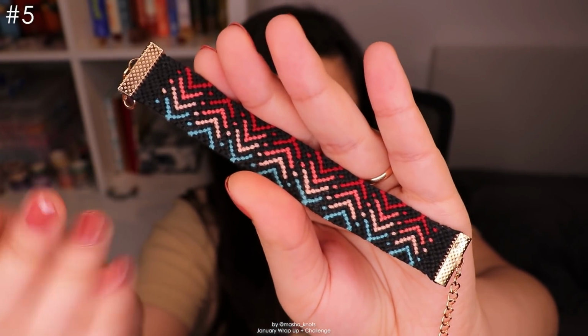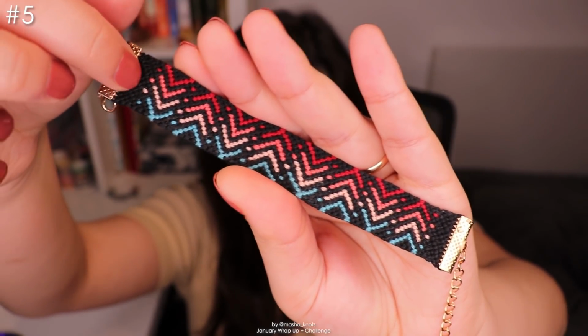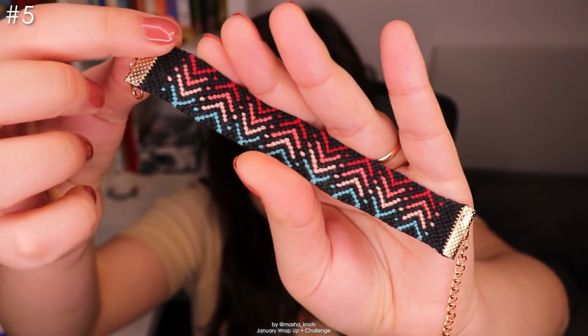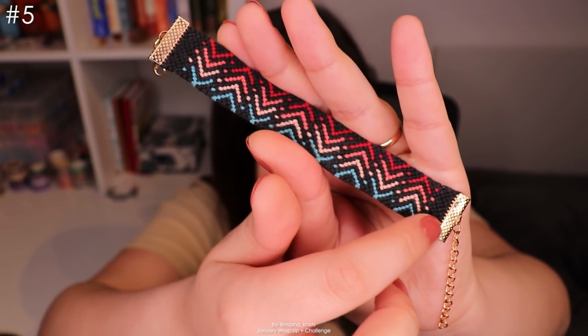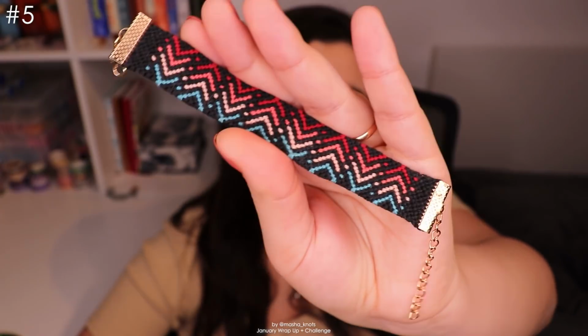So I decided to just go with that and start in a horizontal line going down. And as you can see, the design only starts a little bit into the bracelet from either side. That's because I did a couple of knots of just black on either side so that I could make sure that the crimps won't be going over the actual design. And the design is centered.